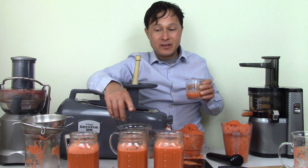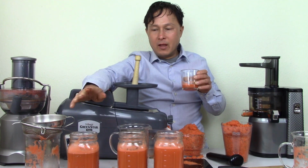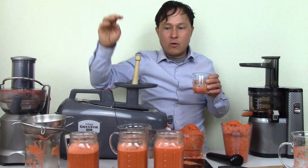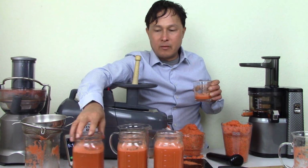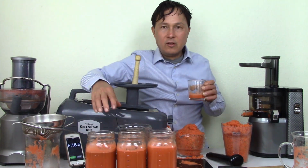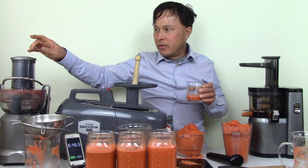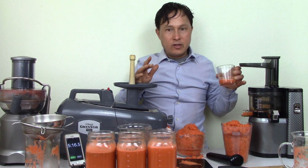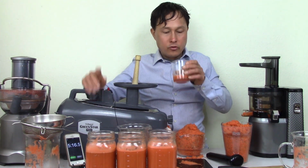Wow, that even tastes a little bit different than this juice or this juice. I'm going to say if I had to rank the juices from best flavor to worst, I'd say Green Star Pro first, then I'd say Nama, and then I'd say the Breville. Once again, this is subjective. There's a bigger difference between the Breville and these two versus these two, but I would prefer to drink the Green Star Pro juice myself.